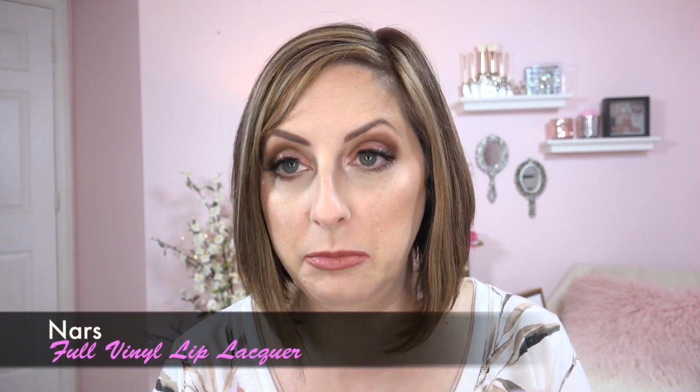So 2 new lip products from Nars. They've come out with these full vinyl lip lacquers and they are intensely pigmented. They're really nice and smooth.